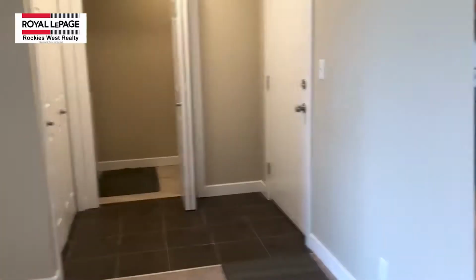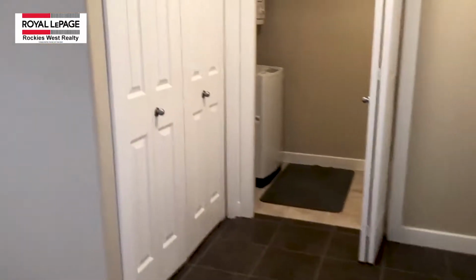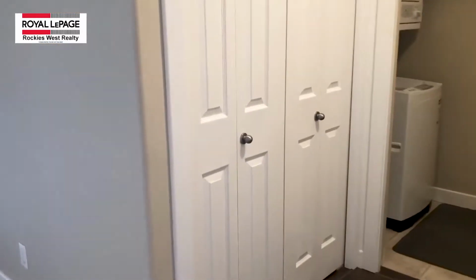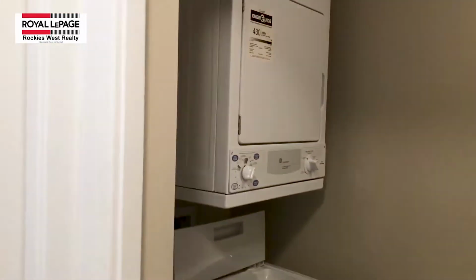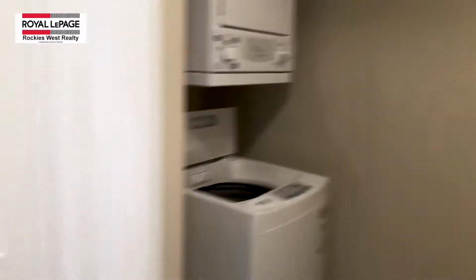Here's our entrance with tile flooring and a nice little space to be able to put your clothes away, your jacket, your shoes, and another little closet area with your stacker, washer, dryer, and just extra space for storage. Maybe your golf clubs or a storage rack.